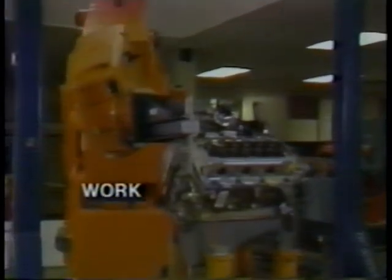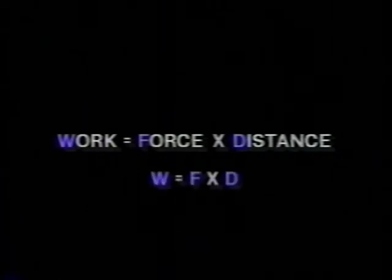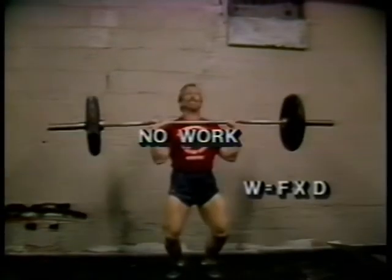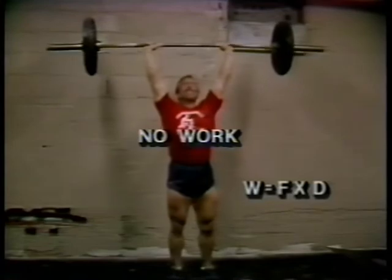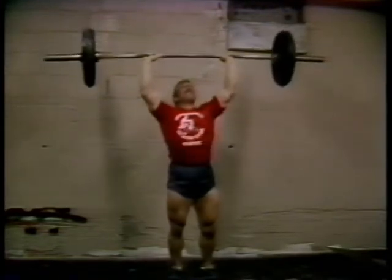The same thing is true for machines. Work is only done when the object is moved by force. You need both to do work. When the robot stops moving, it's not working, even though it still exerts force. No matter how long an object is held in the air, no matter how much force is exerted, no mechanical work is done until that object moves a distance. You try telling the weightlifter that.